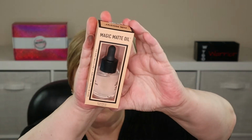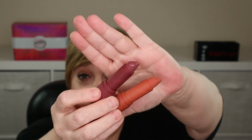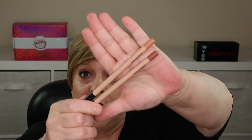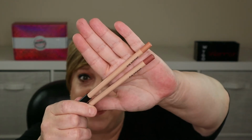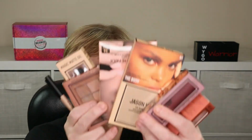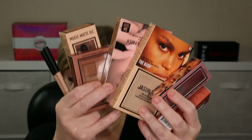Nope, that's it. All right, let's recap everything we got in this month's box. We got some acne patches, a brow shaping soap, the Magic Matte Oil, 2 multi-use lipsticks that can also be worn as blush or eyeshadow, 2 lip liners, one in a nude and the other in a soft pink, and a 15-pan all matte nude eyeshadow palette. What are your thoughts? My thoughts are probably not the same with everyone else's. I'm not thrilled with this box. I don't hate it, but it's not my favorite.